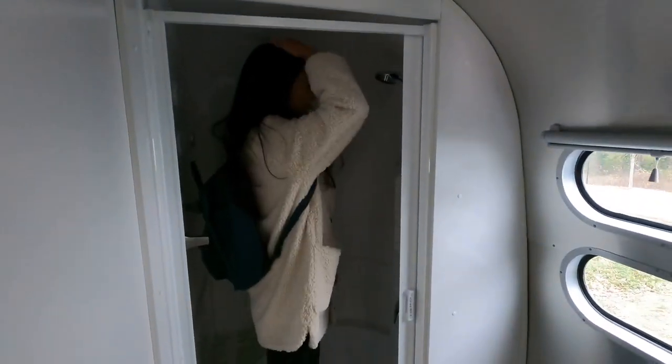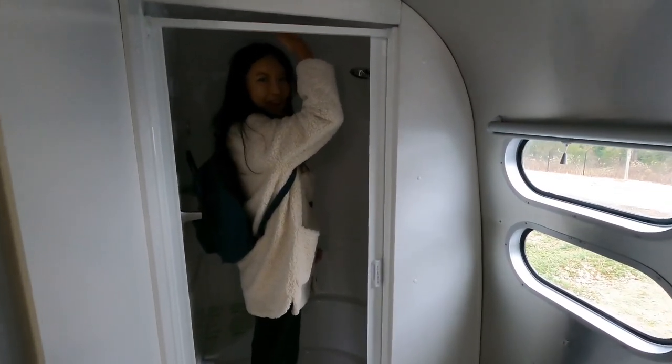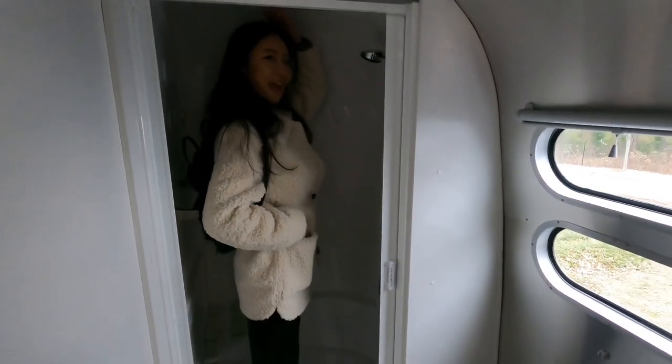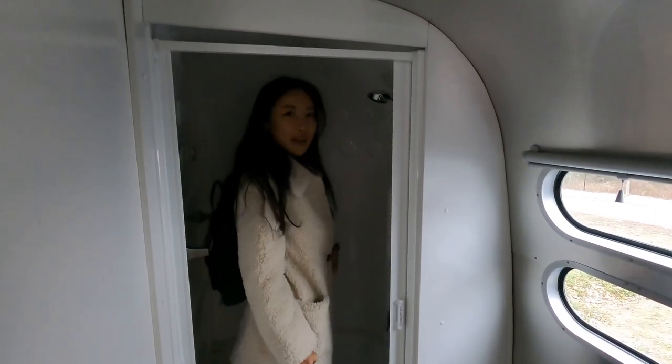Okay, so I guess up to maybe 5'10". Aren't you 5'1"? I'm 5'6.5". So I guess up to 5'10", it'll be pretty comfortable. Anyone above that might be touching the ceiling.